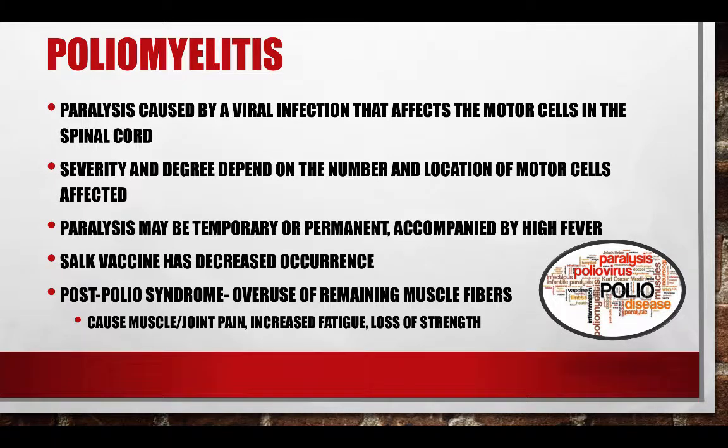So the next one that I want to cover is polio. Polio we don't see as much. It would be more so if you're going into rehabilitation. Usually right now it's impacted those that are older, in their 50s and 60s, just because of the polio epidemic. However, we are seeing an increase in polio because of families choosing not to vaccinate their children. So there are some more cases of polio coming back.